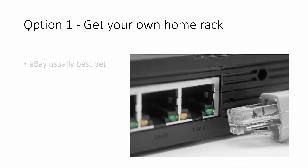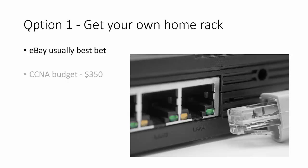So your options for getting hands-on experience: get your own home rack. eBay sells loads and loads of equipment, and if you're not sure what you're buying, vendors actually put together an entire rack for you for CCNA level. You get a budget rack, an intermediate, and then a high-level CCNA rack. And if you're planning to do more advanced exams such as voice or CCNP, the vendor will normally give you free advice. You can budget anywhere up to $350, but bear in mind you can sell all of that equipment if you want when you pass the exam.